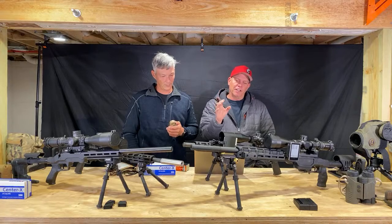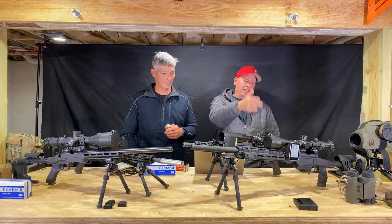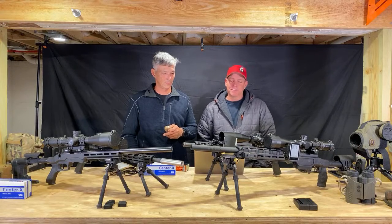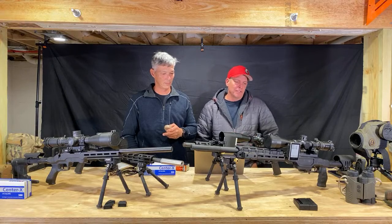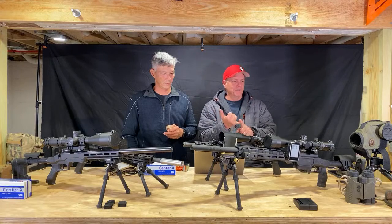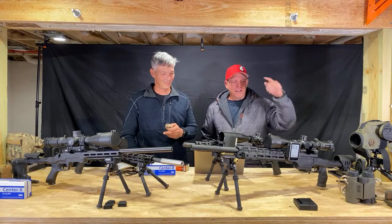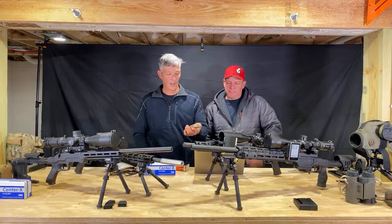But when you're looking at groups at 100 yards between the Ruger and, you know, obviously that nice rifle there, there is a difference. There is a difference in tightness of groups. And if this is the thing that you like doing, whether it's deep sea fishing, we spend money on reels and everything else. That's the same thing. If you want the best, you've got to spend the money.